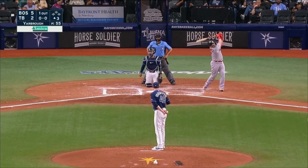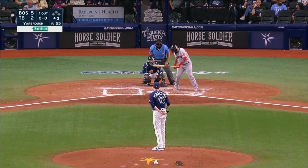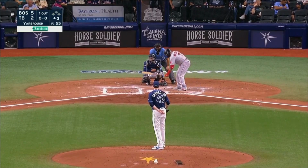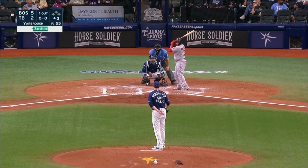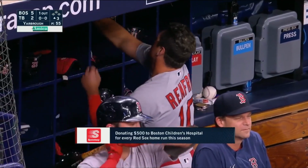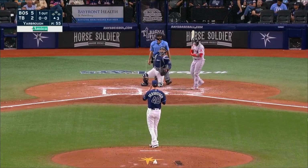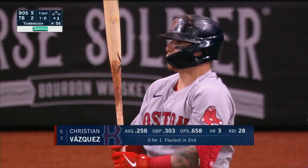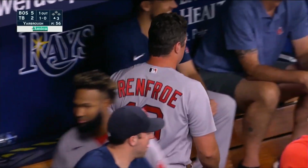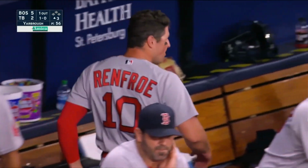I don't know how this guy gets people out, to be honest with you. I mean, he features some of the weakest salad I've ever seen in the big leagues. In this inning, he's not getting people out. It's almost like you got to look at one pitch, and that's a changeup away. And if he doesn't get it away, that changeup becomes very hittable. Oh, he gets it over the middle of the plate. Forget about it. Renfro going downtown. 30 pitches already this inning by Yarbrough.